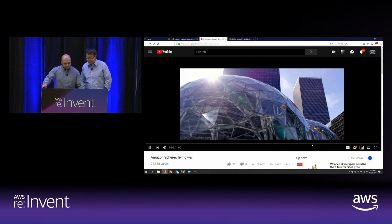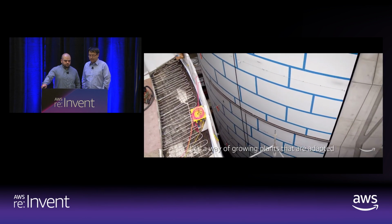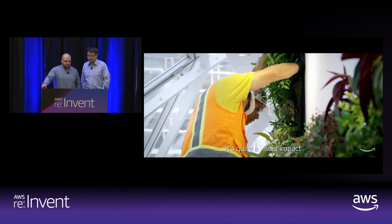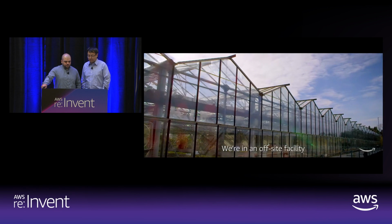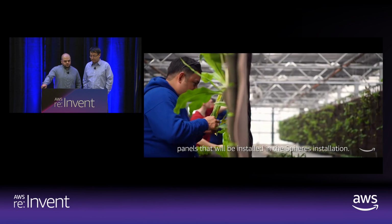A living wall is a marriage between technology and horticulture. It's a way of growing plants that are adapted to an epiphytic lifestyle on a vertical surface. It's quite a visual impact when you're walking into the space. We're in an off-site facility that we are using to pre-grow all of the living wall panels that will be installed in the spheres installation.